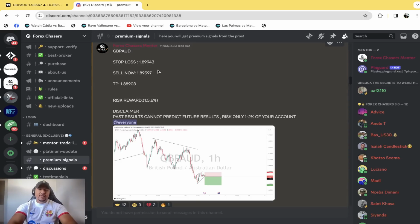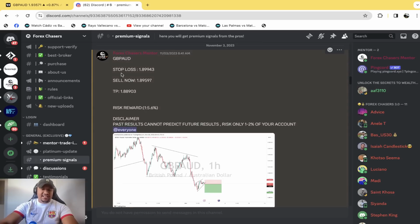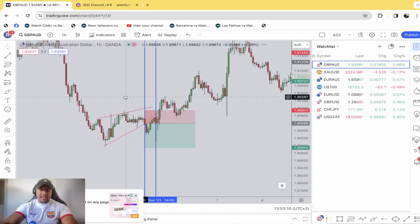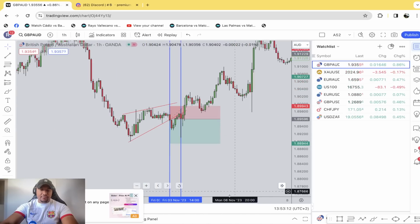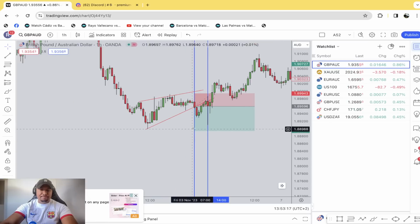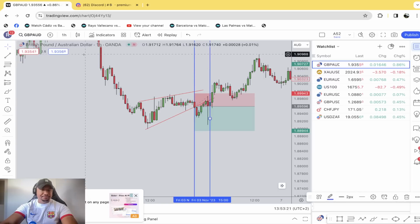Now, the first signal that was sent was on the 3rd of November. It was a sell on GBP AUD, and that was sent on the 3rd. Now, we're going to go to the 3rd of November, which was allocated right over here. Now, you can see here this trade got into some nice profits before the pullback happened. Let me just remove that. We had a nice liquidity wick to the downside.